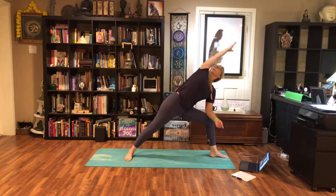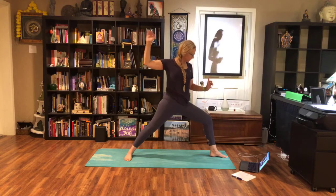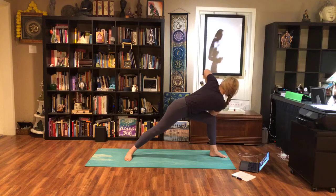Hips forward, shoulders back, and 1, 2, 3, 4, 5. From there, we're going to come up. As we come up, we're going to revolve that now. So that right elbow comes around. Palms come together. We're in this revolved posture of revolved side angle.